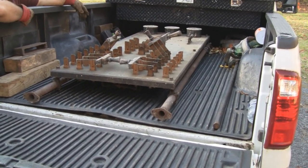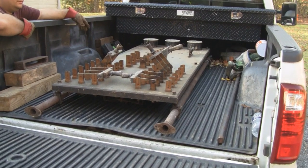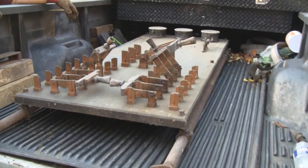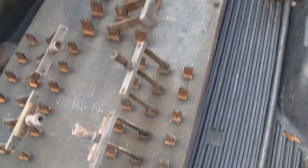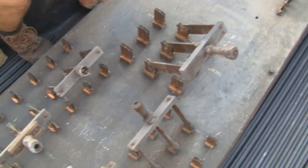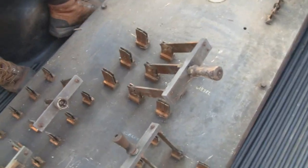So let me get up there and maybe I'll get up there with us and we'll see what it is. Alright, we're up in the back of the truck here, and maybe I can get Mike to tell us what these are. I can tell these are big knife switches. Mm-hmm. These are big Frankenstein knife switches.